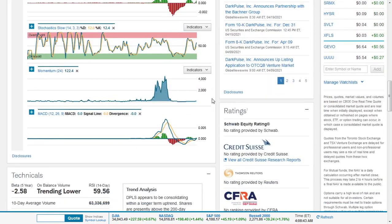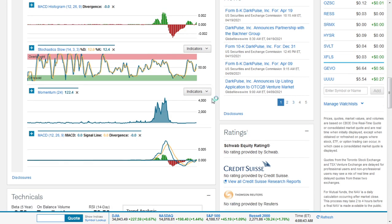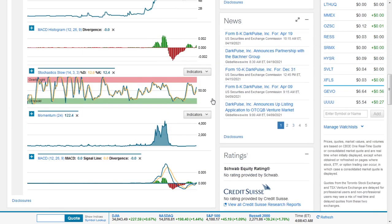And we're just going to see if there is any fresh news concerning Darkpulse. The only piece of news came out on the 19th of April. So moving down, it says that Darkpulse appears to be consolidating within a longer term uptrend. Shares are presently above the 200-day moving average, which is rising along with the 10-day moving average. However, the average directional index is below 20, indicating that shares have exhibited sideways movement recently. Comparative relative strength analysis shows that it is lagging the S&P 500.